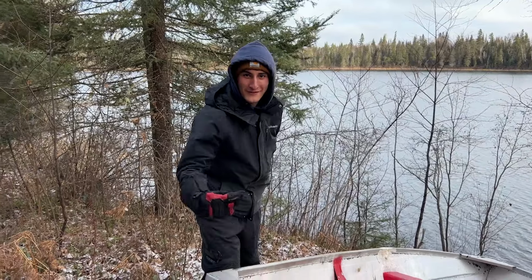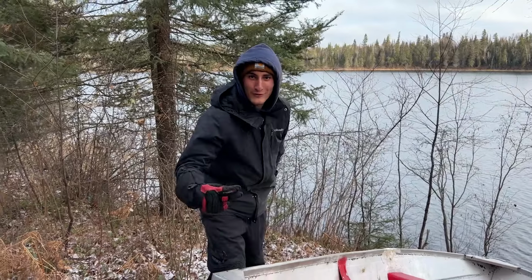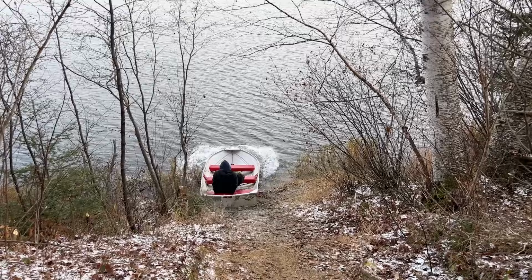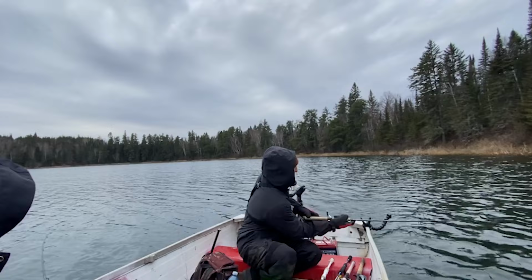We're here, we made it. Day two for Splake. This is how you properly launch a boat, boys. That's how it's done. Let's get after it. Yeah, I'm on.